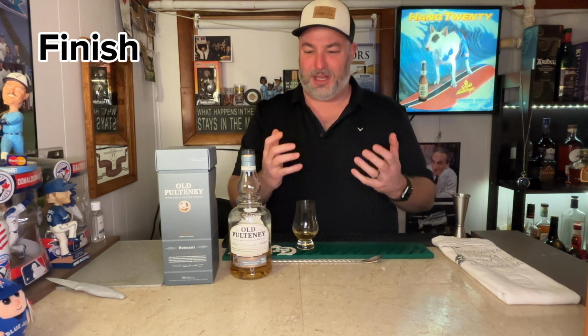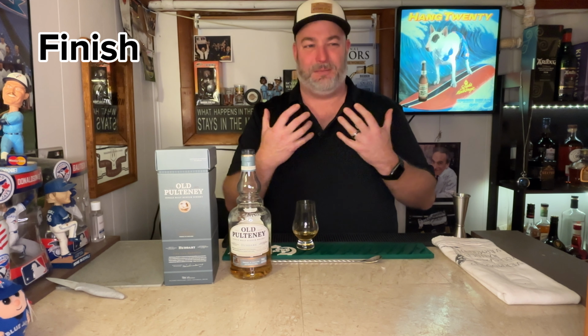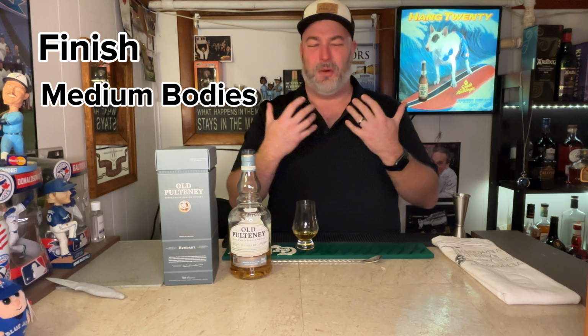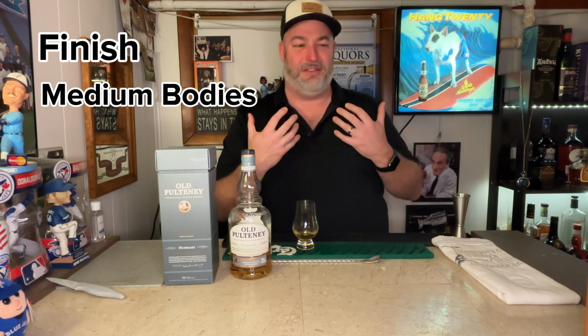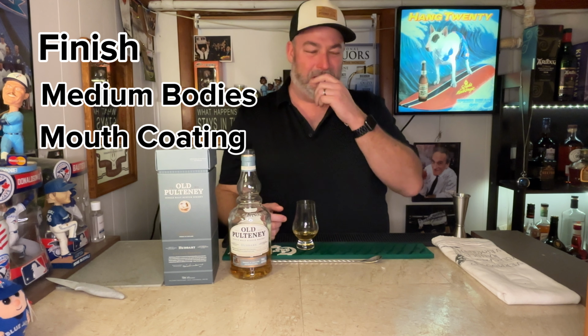Pretty much the same on the back. I can tell you, it's medium body, mouth filling and coating, but it's not chewy, it's not heavy. It's a thinner liquid, but I would say it's medium body from that.